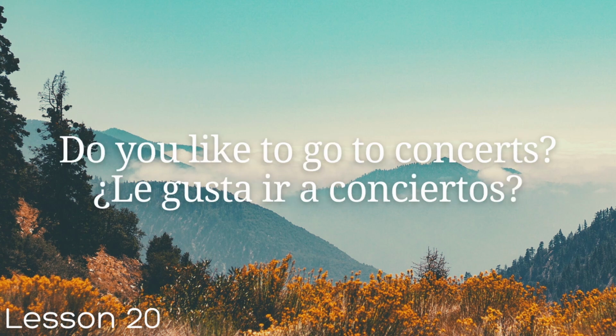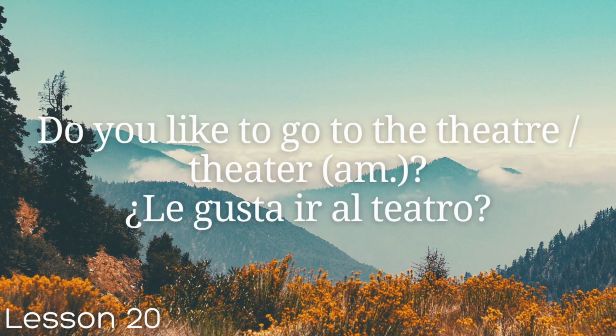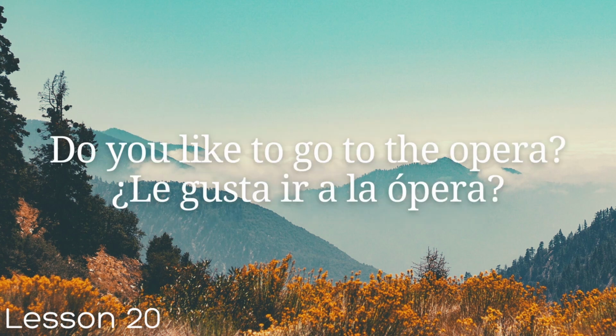Do you like to go to concerts? ¿Le gusta ir a conciertos? Do you like to go to the theatre? ¿Le gusta ir al teatro? Do you like to go to the opera? ¿Le gusta ir a la ópera?